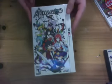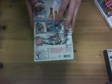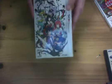So at GameStop, they had a game I really wanted, and it was Stella Glow. This was $50, bought it retail, brand new. Very cool, so I've not opened it yet. I got it like half an hour ago. This is so cool. Made by Atlas. And I didn't even realize I had this game on hold for me. I ordered it a few weeks ago. I thought it got lost in shipment or something like that. Or they didn't ship it and someone bought it.